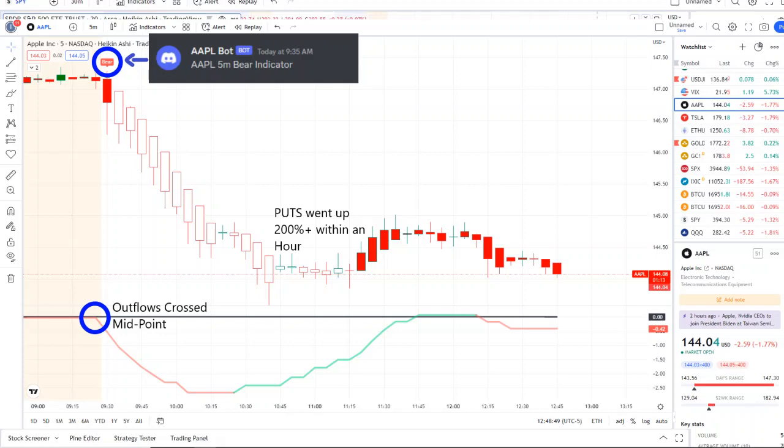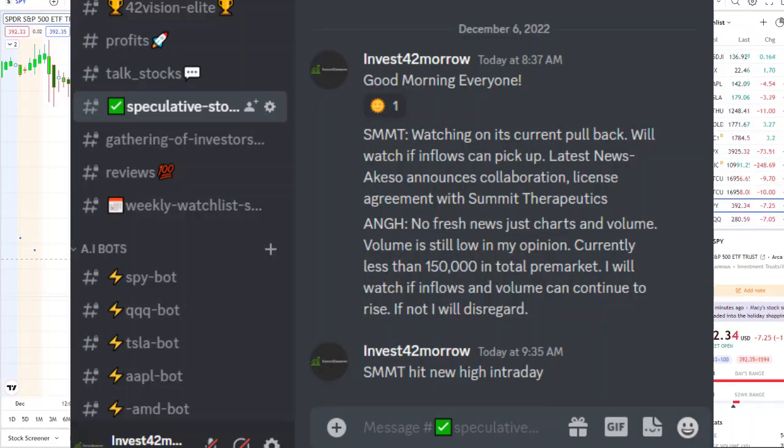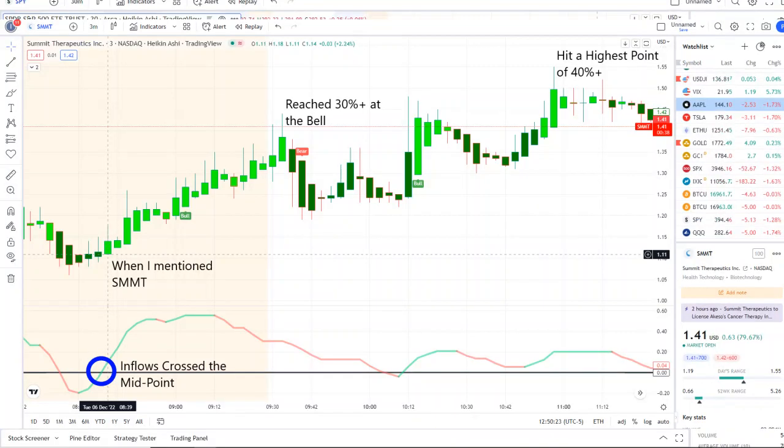Our second home run, we caught this one in the pre-market. SMMT. We were looking for those inflows to pick up. They did. Full strength there on 42 Vision, plus a bull indicator. And towards the bell, it jumped up to a highest point of 30% plus. Gave other jumps throughout the day, and reached a highest point later in the day of 40% plus since mentioned in the pre-market, guys.